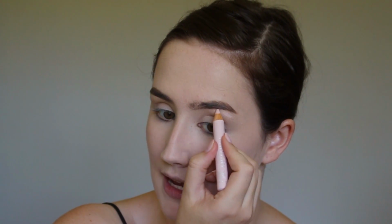And I'm just going to use that underneath the brow. This is obviously trying to compete or be in the same sort of market as the Benefit Highbrow. This is actually more creamy than Highbrow. I haven't tried the new Highbrow, but it's way more creamy than the older one, which is good.